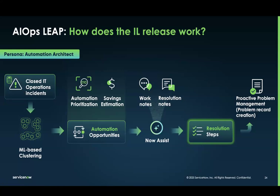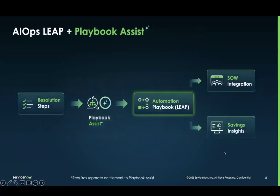These resolution steps are paramount because they will allow you to either proceed and create a proper playbook within ServiceNow, or you can still leverage your existing tools in order to create automations around them. The cool thing, though, is that you'll be able to do proactive problem management by easily creating a problem record after you have generated them.